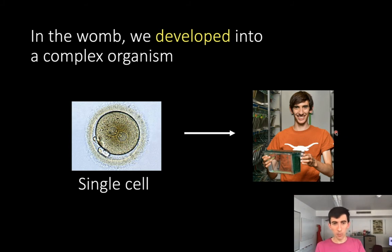This blob transforms into a very complex creature that has ears and eyes and hair and arms and legs, hands, fingers. It can see, hear, taste, touch. It can move, it can decide, it can feel emotion. And it is incredible to think that all of this complexity has emerged from something so simple.